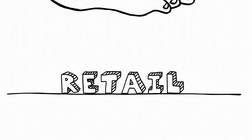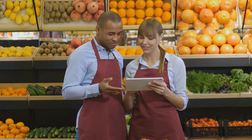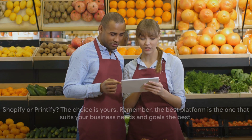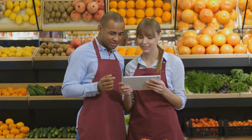Whether you're looking for an all-in-one solution like Shopify or a more niche, hands-on platform like Printify, the decision ultimately lies in your hands. So there you have it, Shopify or Printify, the choice is yours. Remember, the best platform is the one that suits your business needs and goals the best.